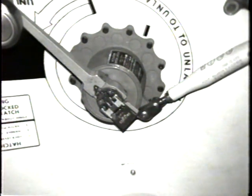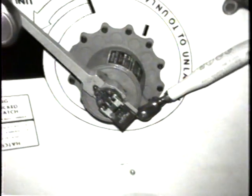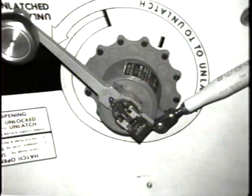Okay. Handle is removed. The unlocked position. Doing fine work there. Mom, could you stabilize me a little bit, please? That's right, stop, please. Thanks. Okay, Houston, the handle is back on. The tab is fully seated in the unlocked position.